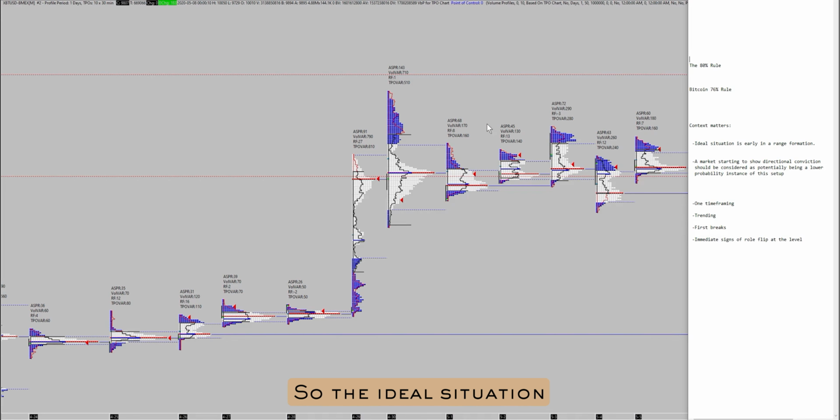So the ideal situation is early in range formation. So right when you see the first day form, so you start to see, maybe if you start to spot a top to begin with, you could set this trade up. But upon seeing, let's say, 2 days into the structure, we might have a little bit more of a clear idea. Okay, especially if we've been very balanced and you have not seen any kind of major move to the upside or to the downside.